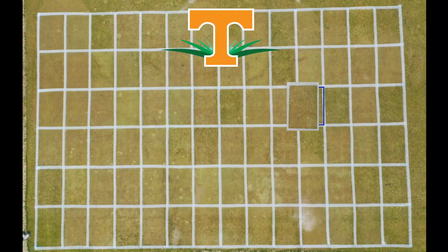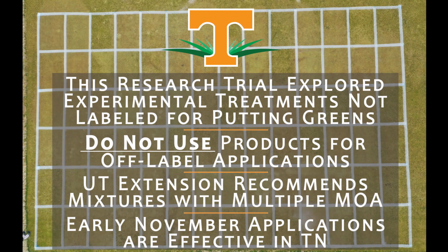So overall, we've looked at a number of different options for Poa annua control on Tiff Eagle, and some of these are labeled at present, some of them are not labeled at present. Do not use anything that is not labeled for use on your putting surfaces. The label is the law and it needs to be followed. One of our jobs as researchers is to try to explore and discover new options to help the industry, and that's what we're doing in these trials, is trying to find new options that hopefully will gain labeling for you down the road.